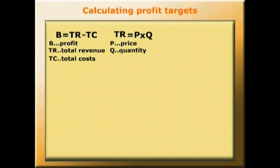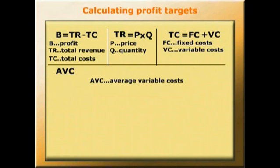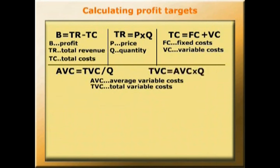All the costs are either fixed or variable cost. So TC, total cost, equals FC, fixed cost, plus VC, variable cost. Average variable costs are total variable costs divided by output, in this case the number of machines being made. So AVC, average variable cost, equals TVC divided by Q. Finally, total variable costs are found by multiplying average variable cost by output. So TVC equals AVC times Q.